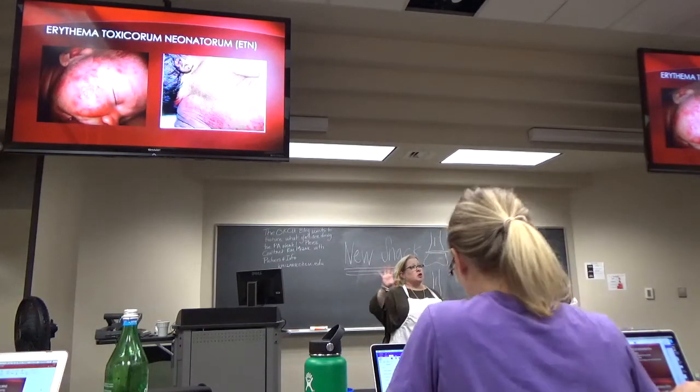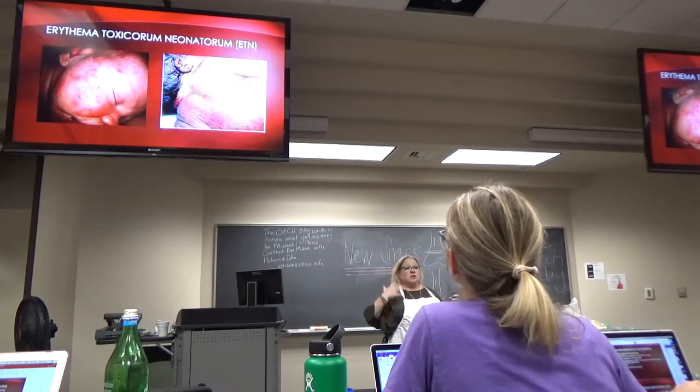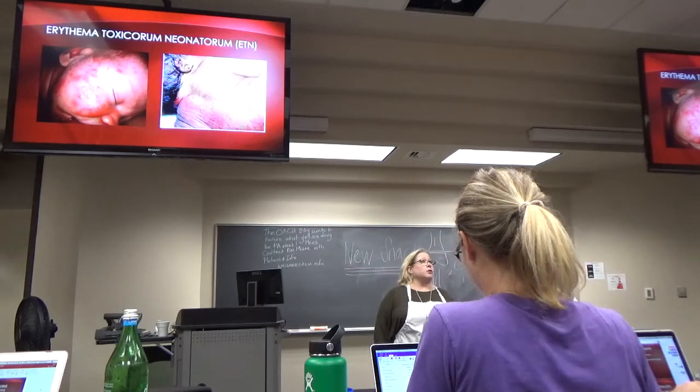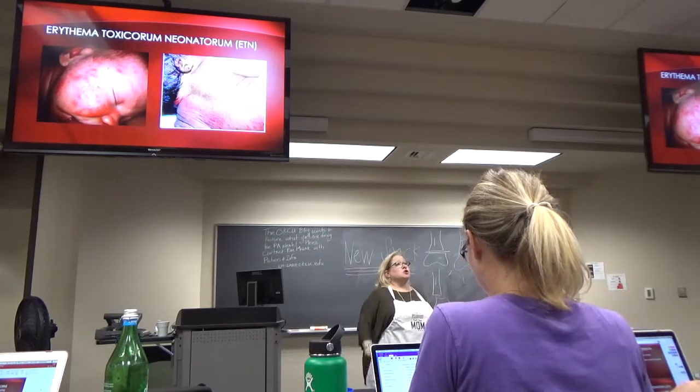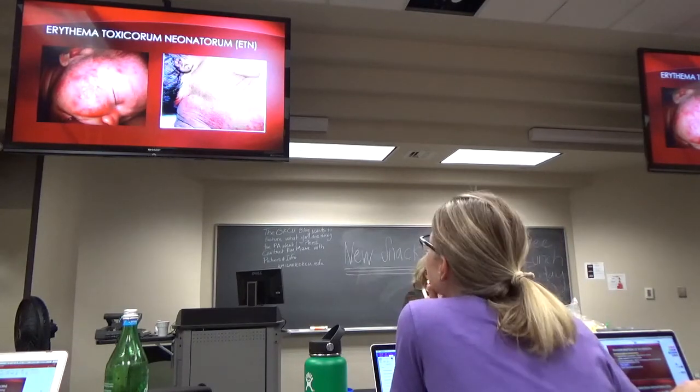Again, we're going to talk about neonatal acne. That's mainly just going to be on the face. This is going to start on the face, but travel southward. But you can see the tiny, tiny little pustules with that erythematous base.